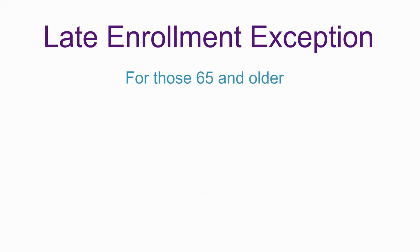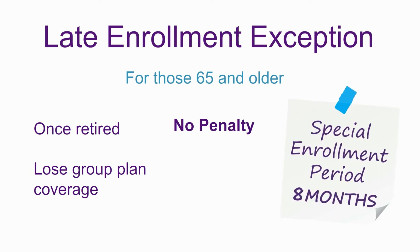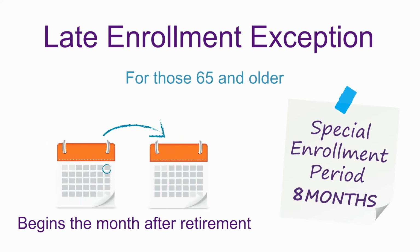Once you or your spouse stop working or are no longer covered by the group plan, you'll have an opportunity to enroll without a penalty during a special enrollment period. This 8-month time frame begins the month after you retire. You also have the option to enroll at any time while you are covered by the group health plan.